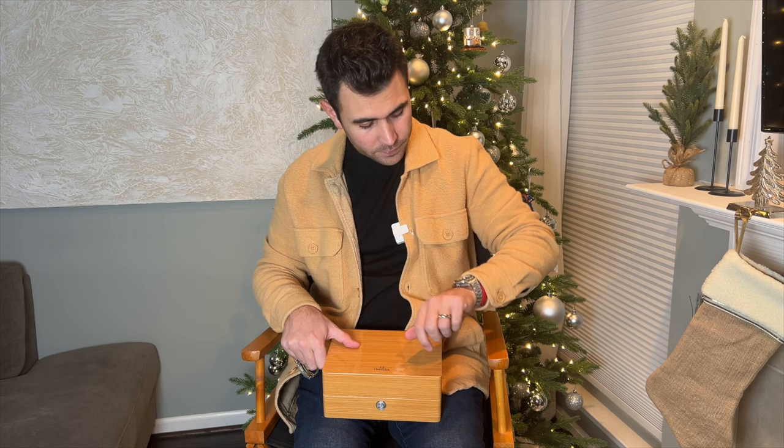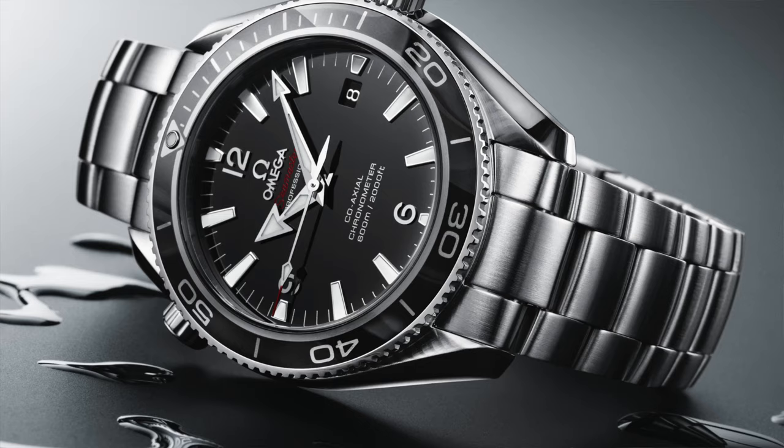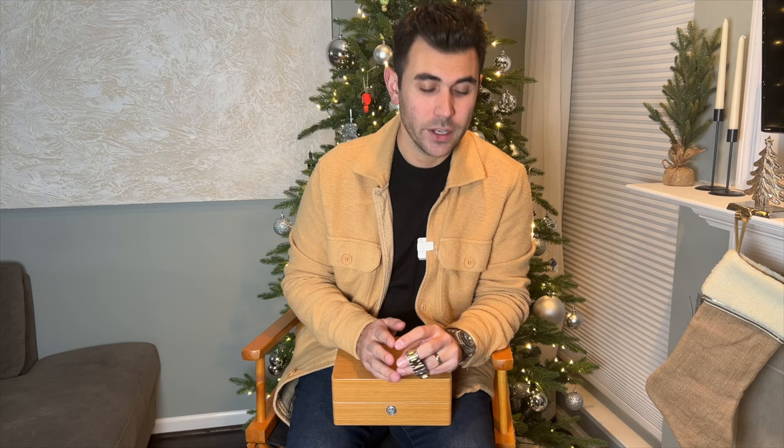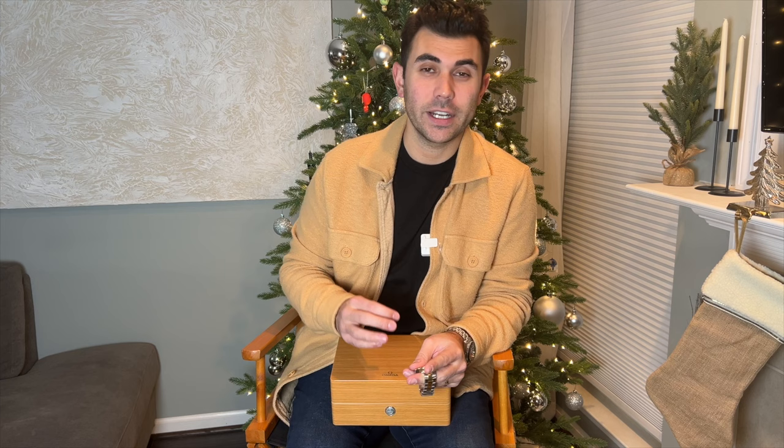Number two has become my everyday. It is the Skyfall Planet Ocean, not the limited Bond edition. I did not want the Bond edition, but I wanted this one. This is the one he wears in the pre-title sequence of Skyfall. It's 42 millimeter, Seamaster Planet Ocean, 8500 automatic movement with the see-through case back. I'm starting to get very into exploring the actual workings of watches and their movements. So I love looking at this watch all the time.